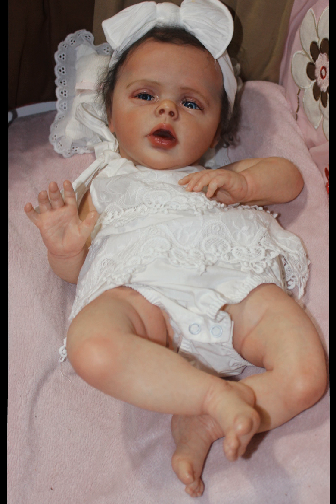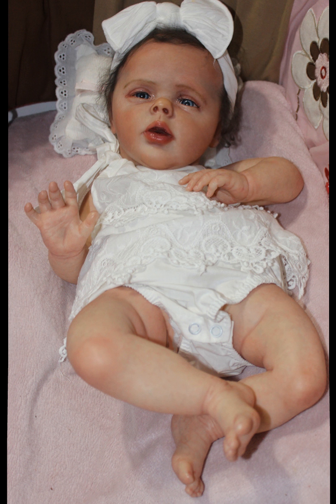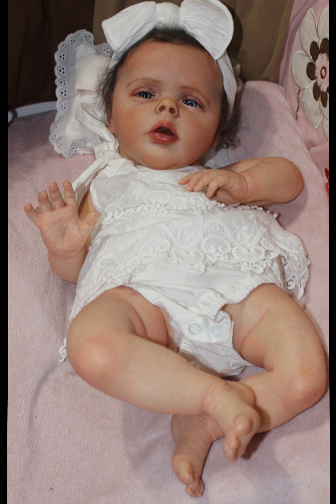And I'll just let you watch her for a little bit here and see her moving around and blinking her eyes and moving her little mouth. She is a little bit bigger sculpt. She's not really what you'd say newborn size. She's 22 inches long, so she's comparable to Saskia. Actually, Saskia is 22 inches as well.